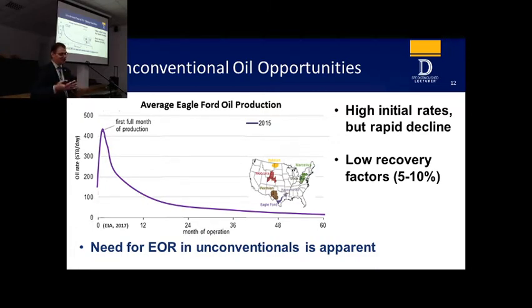I'm a professor, so she thinks, oh man, my son, he's a professor, he's really good. I go home and I tell her, yeah, we're doing a great job. We're able to get 5% of the oil out. Right? That's embarrassing for me. It's embarrassing that we can't have higher rates of recovery than just 5 or 10%.